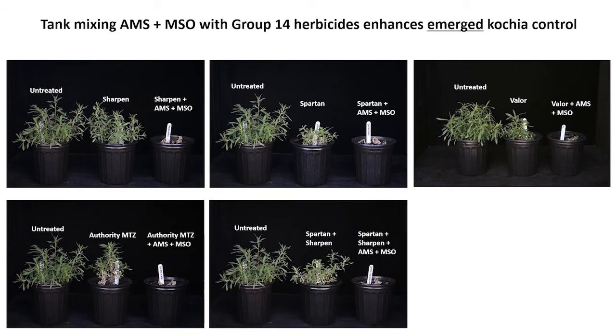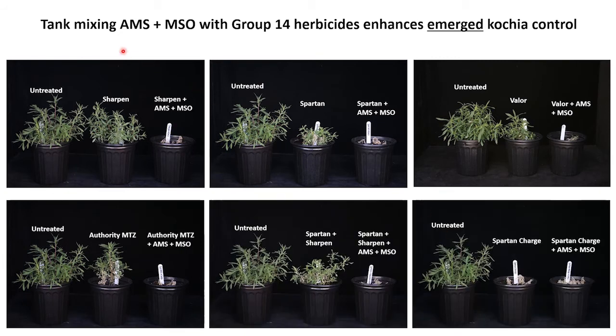I have shown this slide to many of you, and what this slide shows is tank mixing AMS and MSO with group 14 herbicides enhances emerged kochia control. So our group 14 herbicides would be Sharpen, Spartan, Valor, Authority MTZ, which is a Spartan Metribuzin, and here is Spartan Sharpen, and then Spartan Charge, which is Spartan plus AIM. So in each of these pictures, it shows that when we tank mix the group 14 herbicide with AMS and MSO, it provides much better control than the herbicide by itself.